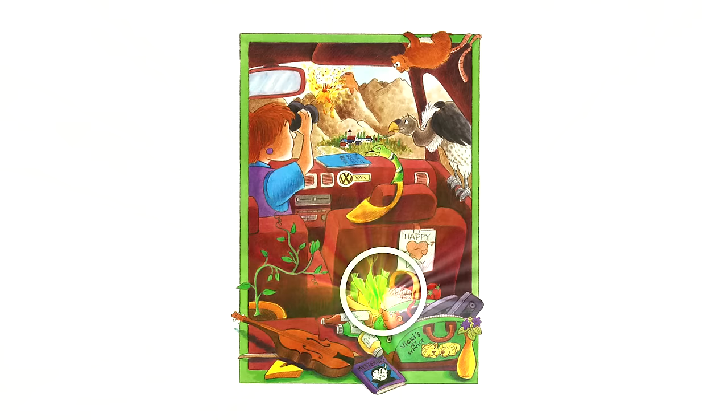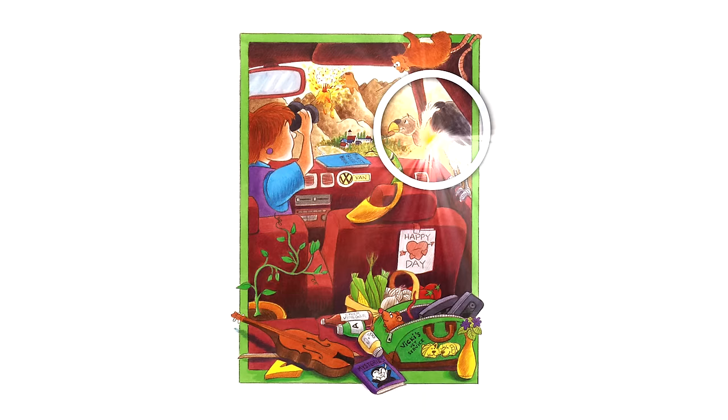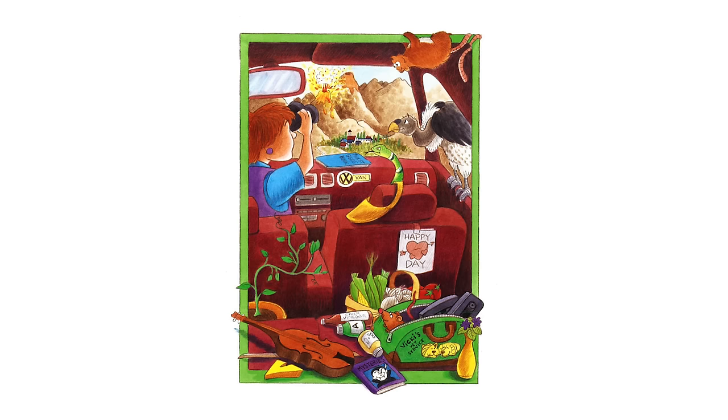And behind Vicky is a plant that's growing like a vine on the back of her seat. How about outside, below the volcano? Is that a village? And on the passenger seat window is a big, scary vulture. The letter V.